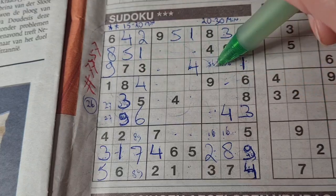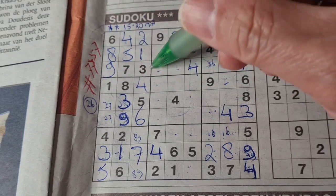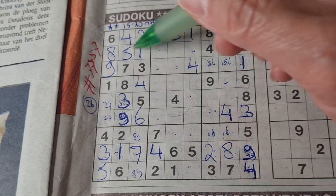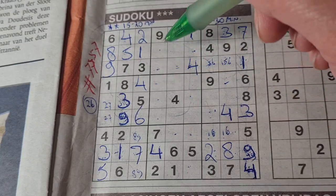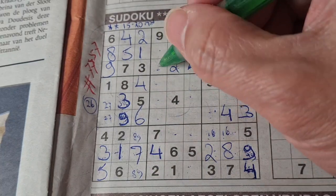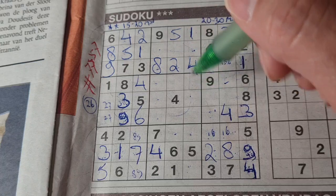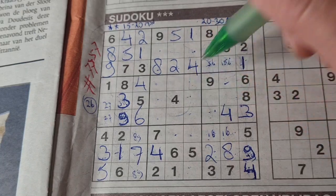Two numbers left in the third row, 2 and 8. 2 and 8. We have a 2 in this column, no 2 there. 2 should be here, and 8 goes there. And I need a 2 here.